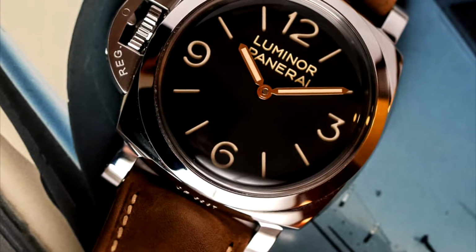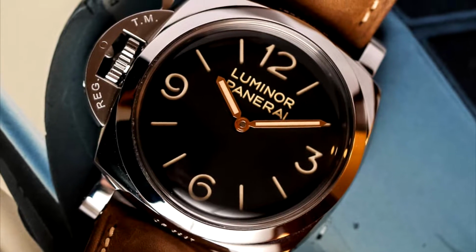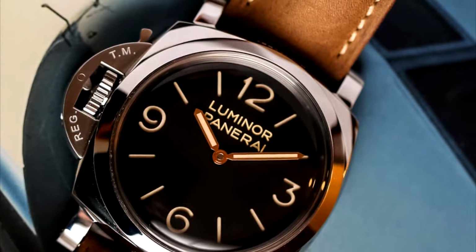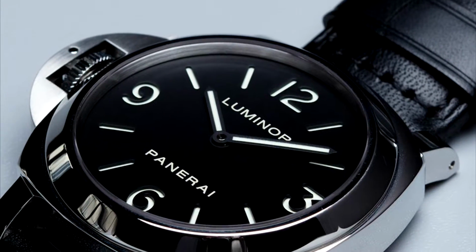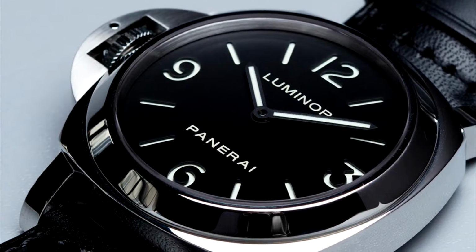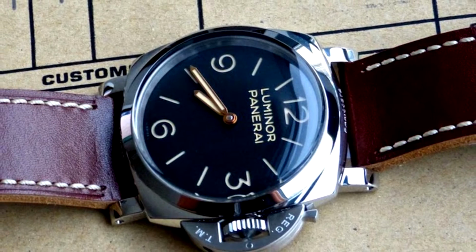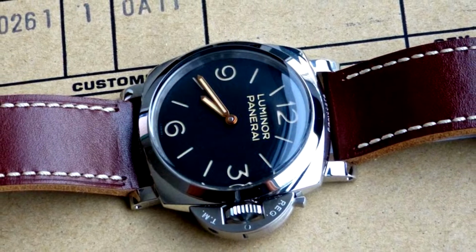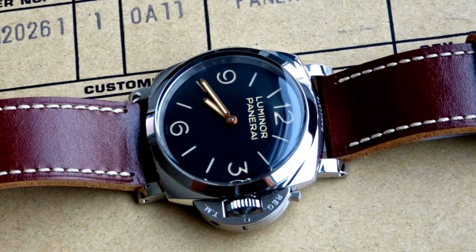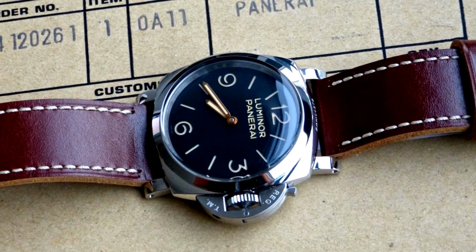The Panerai Luminor Left-Handed 8 Days. Panerai has a long history with left-handed watches. The Italian watchmaker introduced its left-handed model in the 1940s for the divers in the Italian Navy. Some were left-handed, while others simply preferred to wear their timepieces on the right to keep their left wrists free for other mission-critical items like depth gauges and compasses.